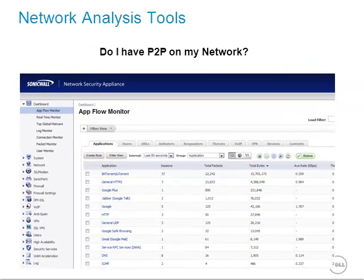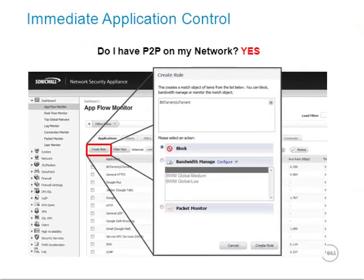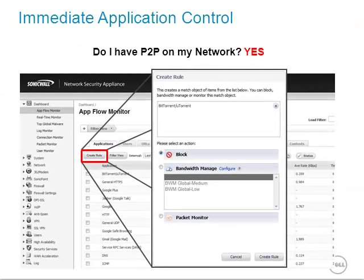But then when we get to the network analysis, do I have peer-to-peer running on my network? Here's application flow monitor with all the different applications that are there, and at top is BitTorrent. So now that I see BitTorrent on there, I can say, listen, I want to take a look at this a little bit deeper and find out what's going on. So I can create a rule and say, block this if I want, or bandwidth manage it. I'll give you some keys about that later on.